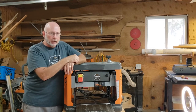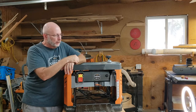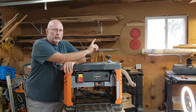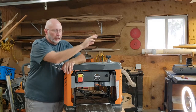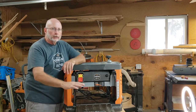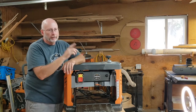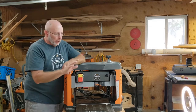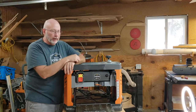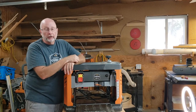It has 3 cutter knives in it, very easy to change, takes about 15 minutes. I can send a piece of rough lumber through here, so when I'm done doing the surfacing on the jointer, I'll come over here and surface the other side so that both faces are coplanar before I go to the table saw. As long as it's under 13 inches, I'm sending something through this. It works great, has not failed me, and their warranty is great.